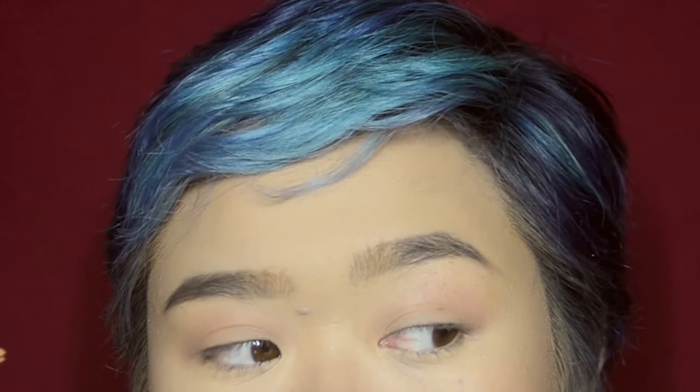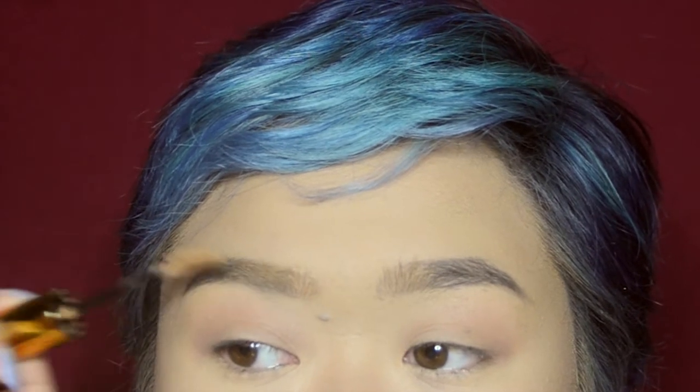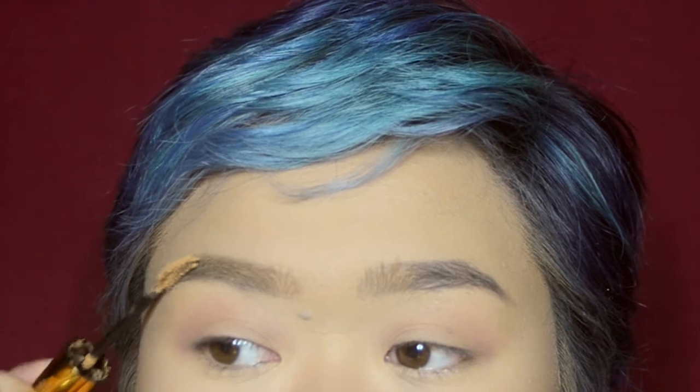So immediately the color changes. You can see that, right? Go ahead and just brush it towards all my brow hairs up to the very end.